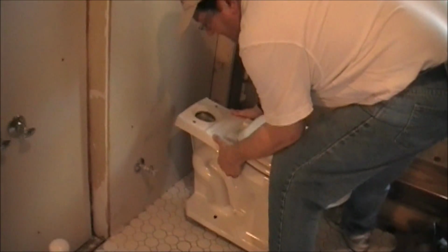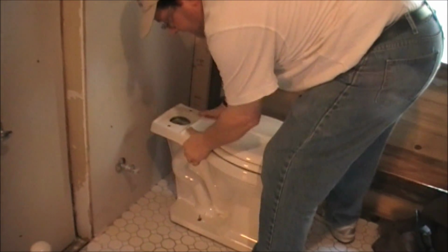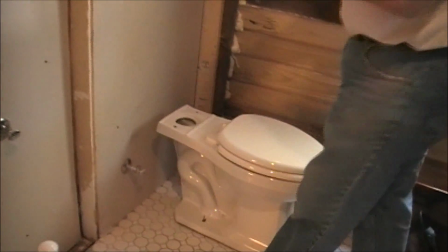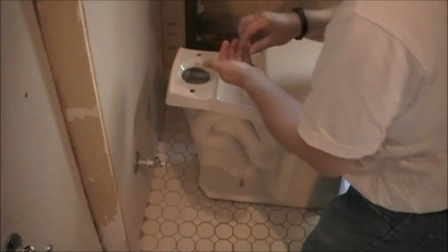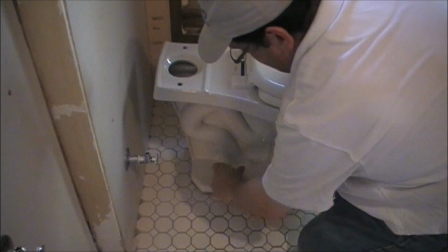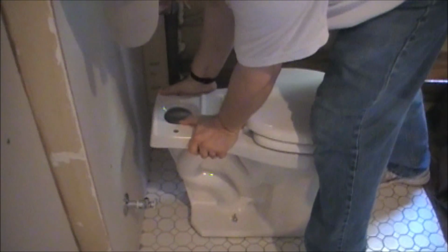So now we're ready to put the bowl in place. Now, does it matter that it's not meeting the tile? The bolts will help, because right now it's not exactly meeting the tile. Is that normal? Well, the seal there is not keeping it up. But once we put these on, that will help. Uh-oh. That was not good.